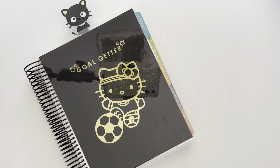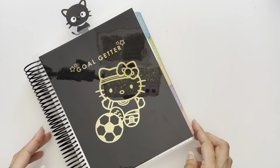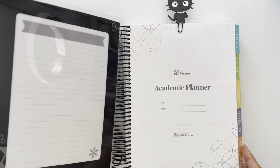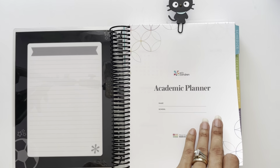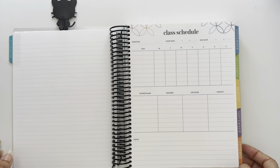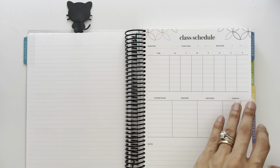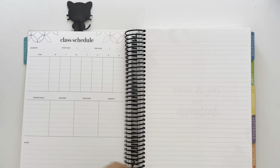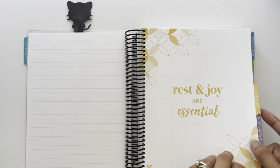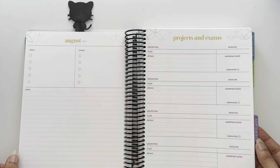This is an academic planner that could be used for an older young person, like a high school student or even a college student. And then some people even use the academic planner for their daily needs because they like the setup. I just wanted to show you how the beginning of this planner looks and also give you a peek into what each month's pages and spreads look like, so that if this is something you're interested in, you could also get this version of a planner as well.